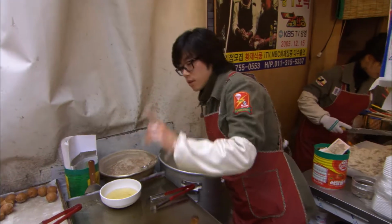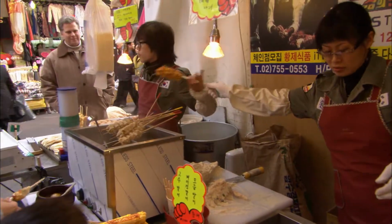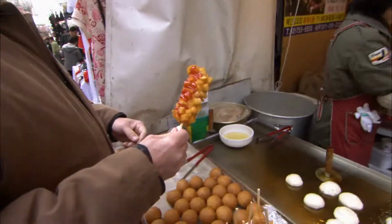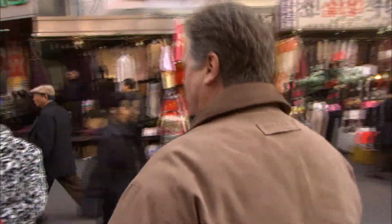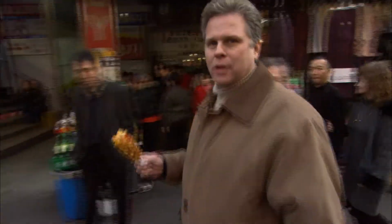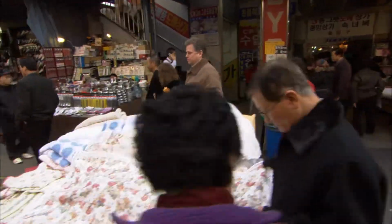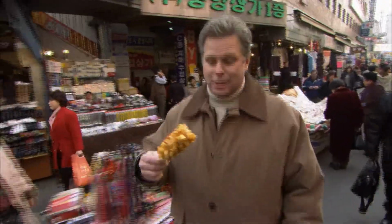Get one of these. Thank you. This is very good for your cholesterol. Markets like this are vanishing in Korea, but of course, during the war and afterwards, this is where all the commerce was done. And it still has a traditional flavor to it, just like the ketchup on my hot dog.